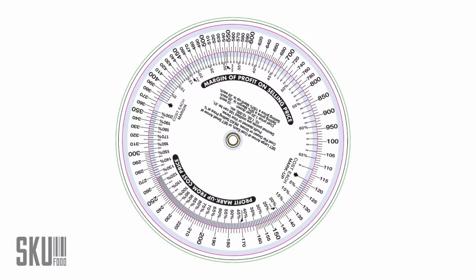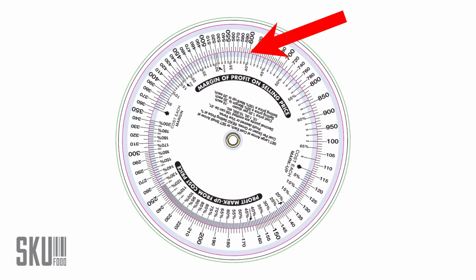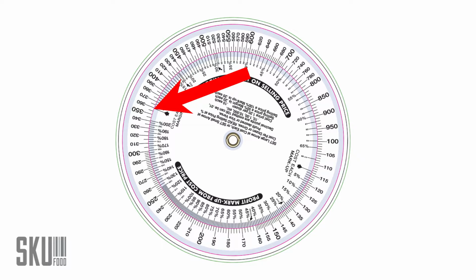So to calculate your cost, we take the profit wheel and look on the outer wheel and find $5.99. Then we line up 40% on the inner wheel, margin of profit on selling price side, and we put 40% at $5.99, and then we follow back to the left to the cost each margin, and we're going to see that the cost of that product, if it was retailing for $5.99, the margin is 40%, the cost would need to be $3.60. So the question you have here is, can you afford to do this?